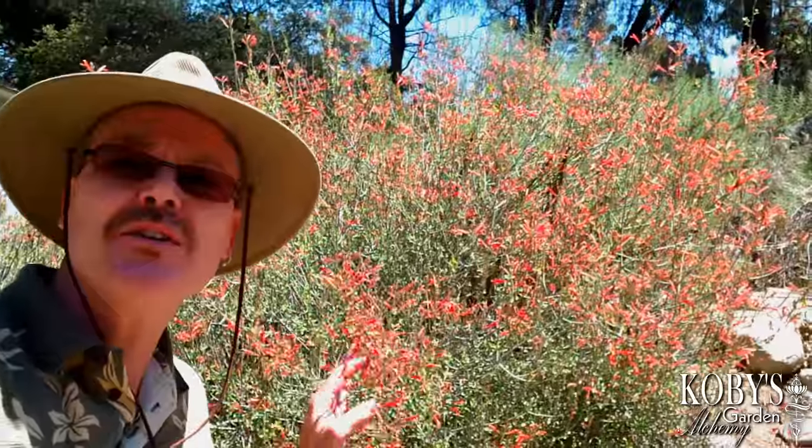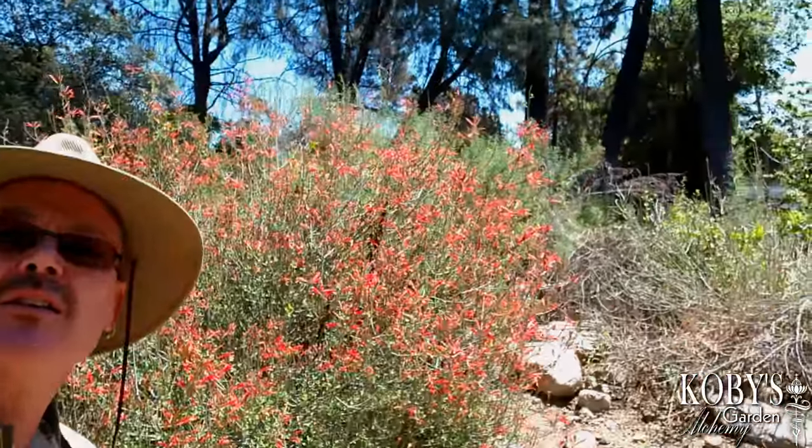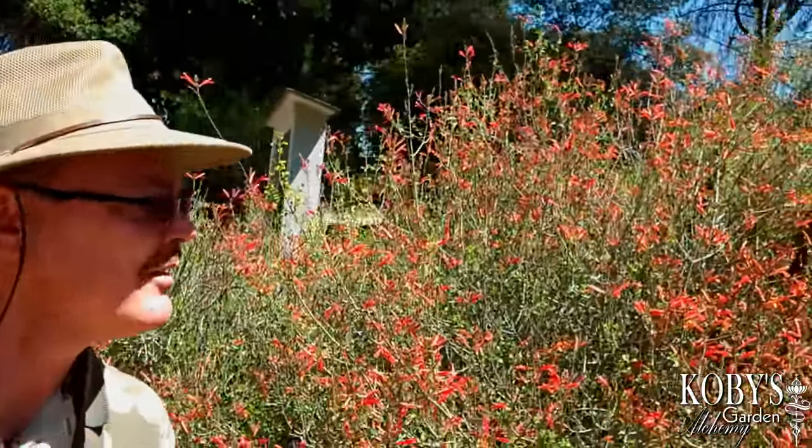The hummingbirds love this. They really love it. It's something good for your sunny garden area, whether you plant it singly or plant a few of them. They're a bushy shrub that's between, I'd say, small to medium. But for a little bit of water, it puts out a whole lot of flowers. So this could go without water. I think it's a little better with a little bit of supplemental, maybe.